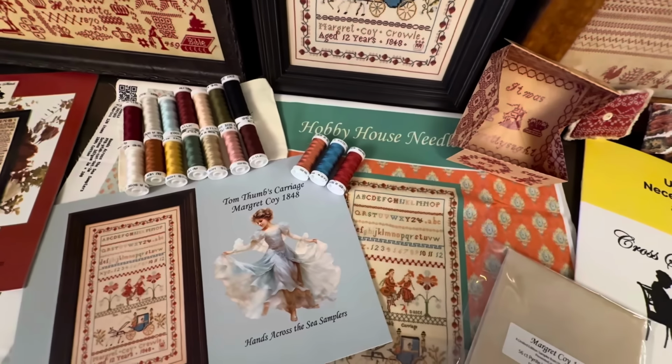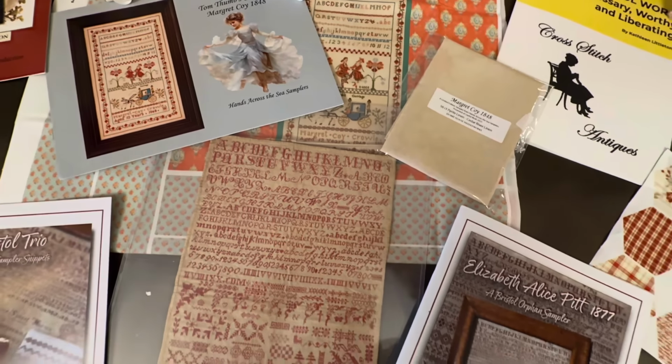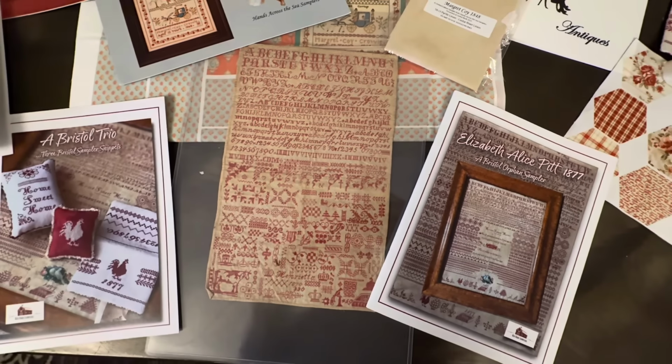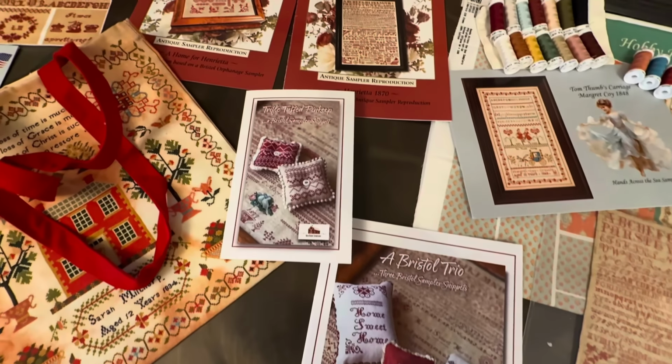As I'm talking about it, I'm thinking about it. It was such a fun weekend. There was a lot of love and laughter in that room, and yeah, it was really good. I very much enjoyed it, and I can't wait for next year's workshop at Hobby House Needlework.